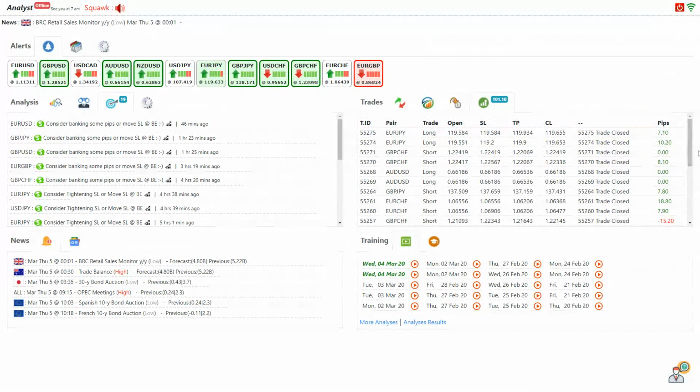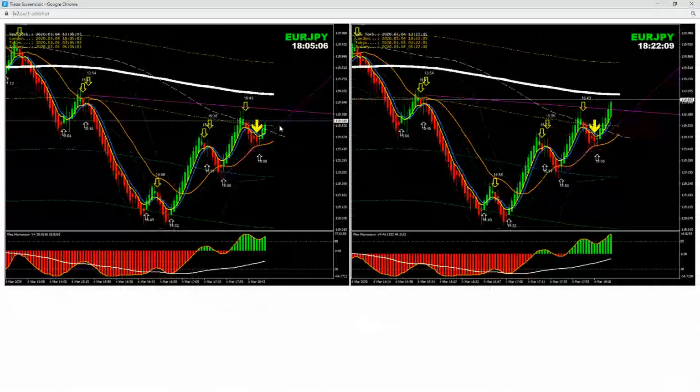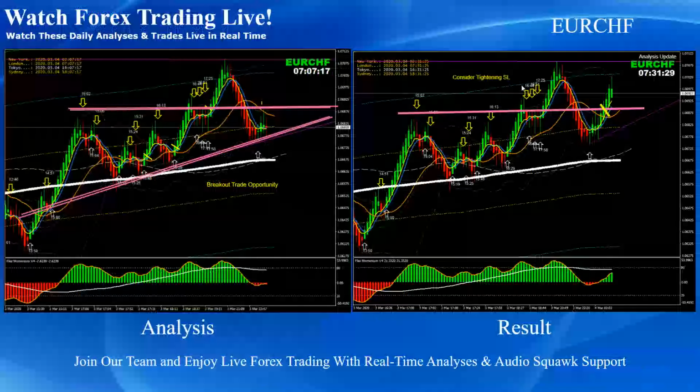My last trade was 10 pips on euro yen. This trade was taken here, again based on the live intraday analysis, on a pullback, with price nicely based on the momentum. I was looking at a pullback long. This is the trade taken, and this is my trade close. Beautiful pips. All right, so that's my trades, and let's go back to the analysis.